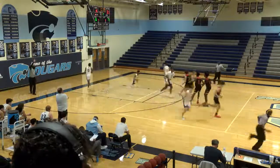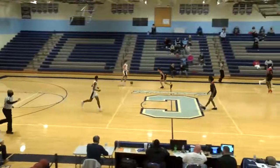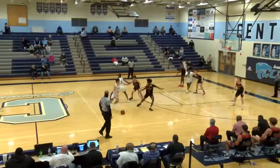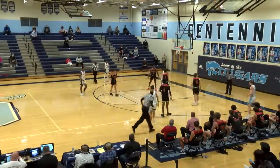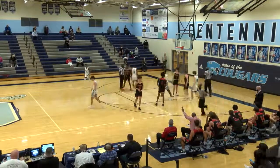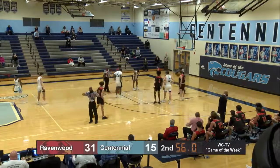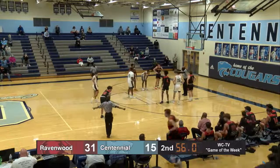So Lamono is able to connect on 2 of 3, extends the lead up to 16 points. 1 minute remaining here in the half. Here's Garrett again, inside to Thomas, and Thomas will be shoved on that low block. Chase Thomas, 6'3", number 25 for Centennial, going to the line.